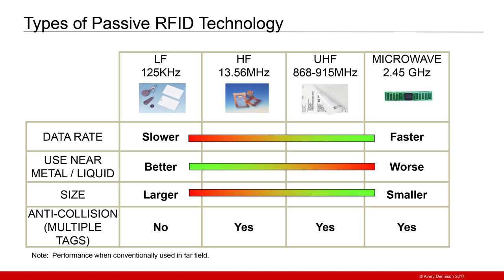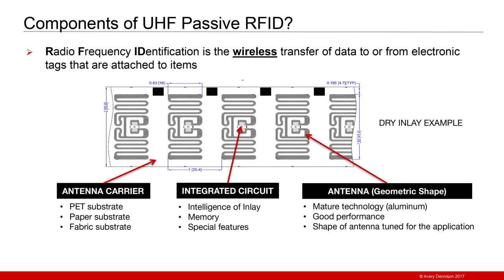So what are the components of a passive tag? Again, this is an example of a dry inlay, and I'll just describe what the components are. If you're a label converter, you're going to take an RFID inlay and make it into a label. Typically the RFID inlay is on some type of carrier. The most common in the industry is a PET substrate. We can put it on paper substrate or fabric substrate.